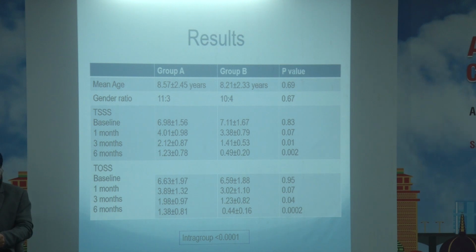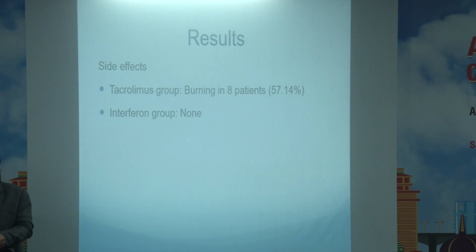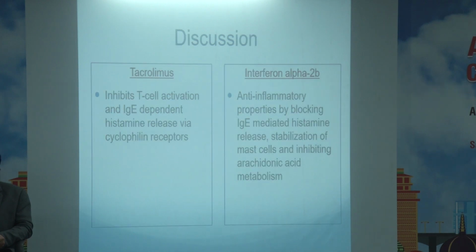The total subjective symptom score and total objective sign scoring in both the groups showed a significant improvement when compared to baseline at all the follow-up visits, that is at 1 month, 3 months, and 6 months. The paired t-test was done to show this. So the intra-group p-value was significant in both the groups. When both the groups were compared among themselves, that is when inter-group comparison was made using unpaired t-test, the values were insignificant at baseline and at 1 month, but at 3 months and 6 months follow-up visits, the interferon group was better compared to the tacrolimus group. 8 patients in tacrolimus group complained of burning sensation, while none in interferon group had such complaint.